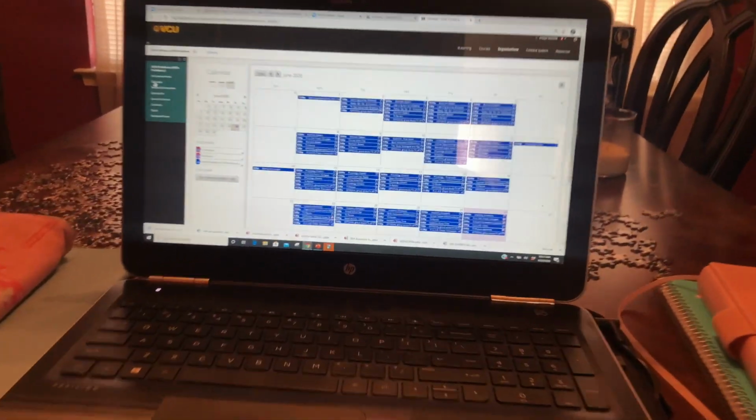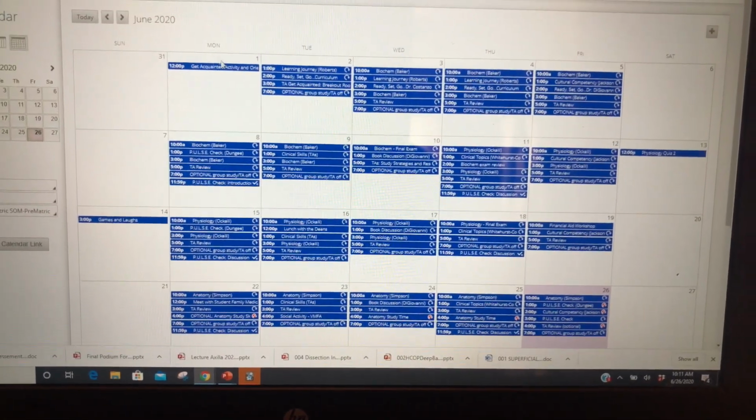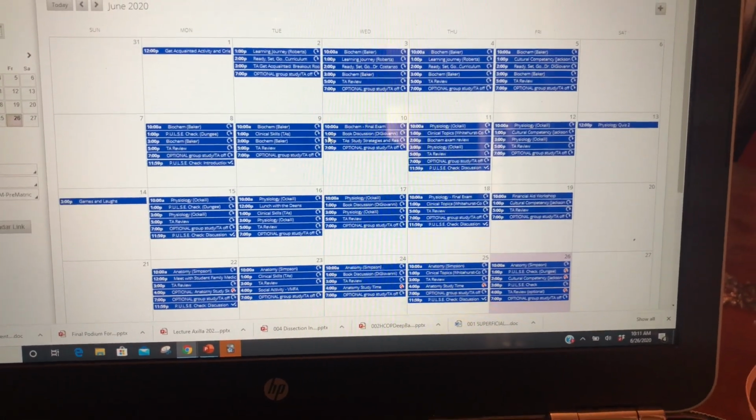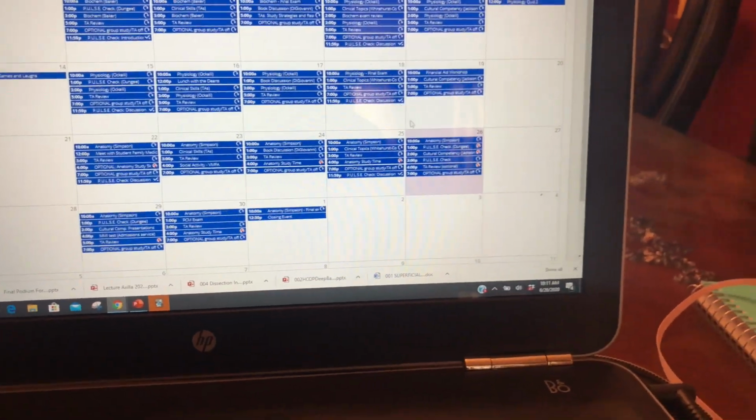But yeah, so here is my schedule. The pre-matriculation program is a month long. So we have June 1st down to July 1st, okay? And this is our schedule or our calendar, whatever. So today it is the 26th.